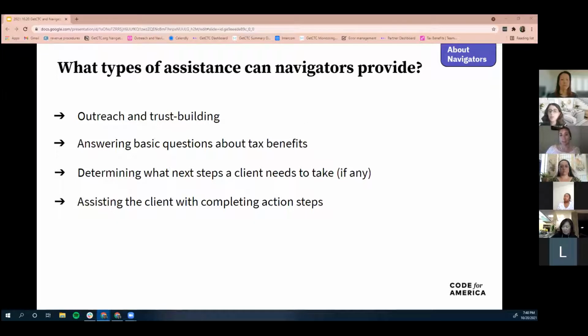We know taxes can feel overwhelming, and navigators can help by answering just basic questions and providing some clarity around a variety of topics. And I'm not talking about answering every little bit of tax questions that are thrown at you. Most of the questions are just people saying, I've never qualified for that. Why would I qualify for it now? And explaining that the law changed and a lot more people are included in it.